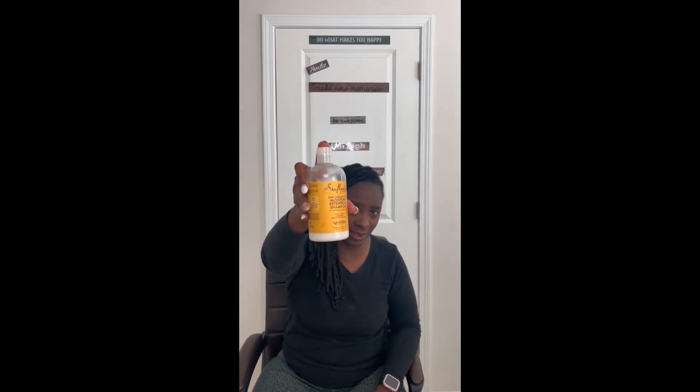Now it may be called something else. I think when I was looking to find a picture of it, I think it's called Deep Moisture now or something like that. But it's the same thing. So I only wash my hair once with this, and that adds moisture back into my scalp and into my hair, because clarifying cleans, right?